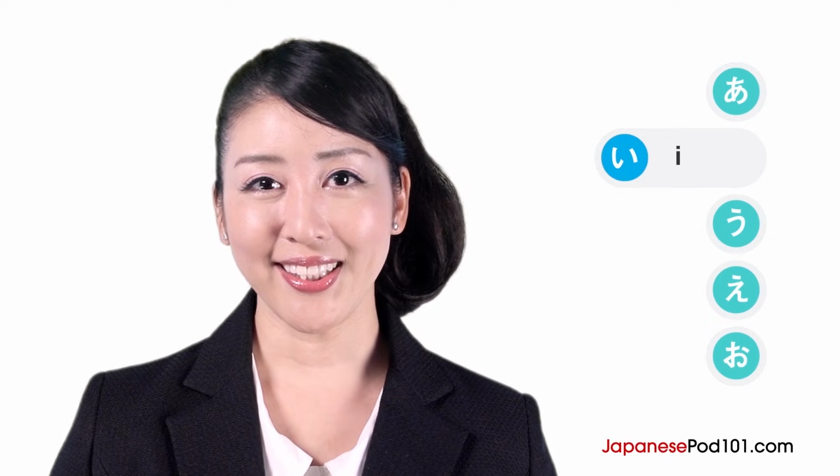The next vowel is I. Open the mouth, bring the lips up slightly, and raise the tongue and say I. Here's a tip. It's like the I in meat, but shorter. I. Raise your tongue almost to the roof of your mouth. Repeat after me. I. I.